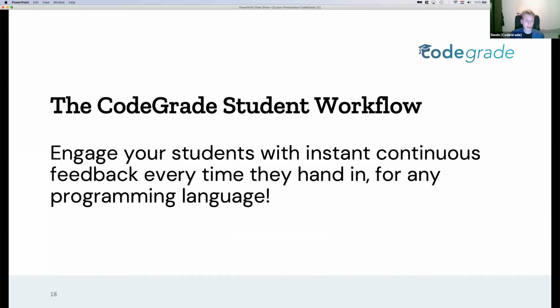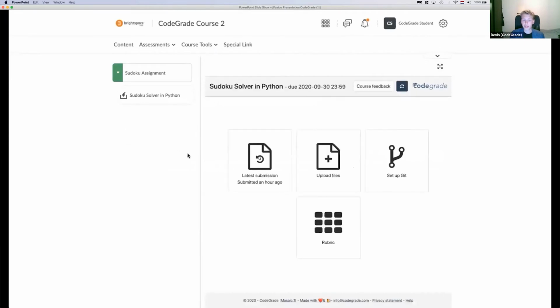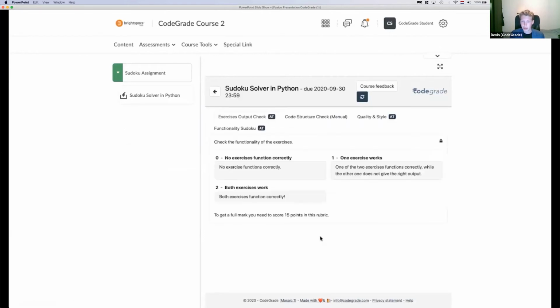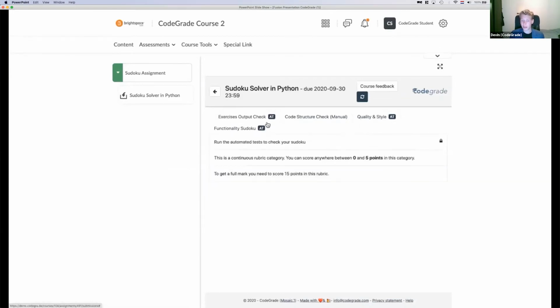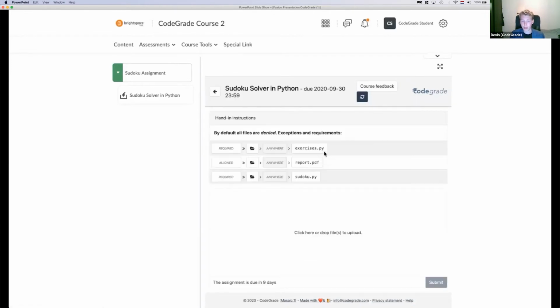All right, so we're in Brightspace now. Students go to a Brightspace assignment as a normal assignment, but instead the CodeGrade window will open here. They can hand in either via GitHub or GitLab directly or by uploading files. Right away, they can also see the rubric, which shows them how the assignment is going to be graded. Some of the rubrics have the AT logo behind them, which means that they will be automatically graded, which is nice because I'll get immediate feedback right away.